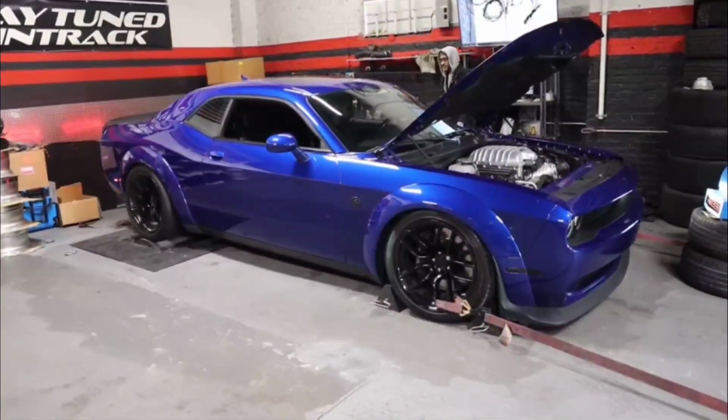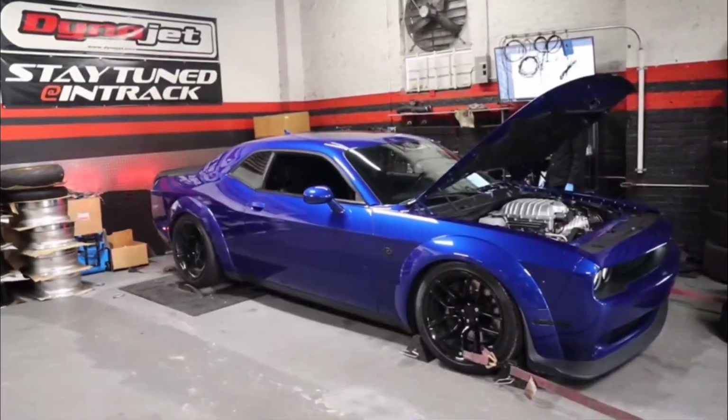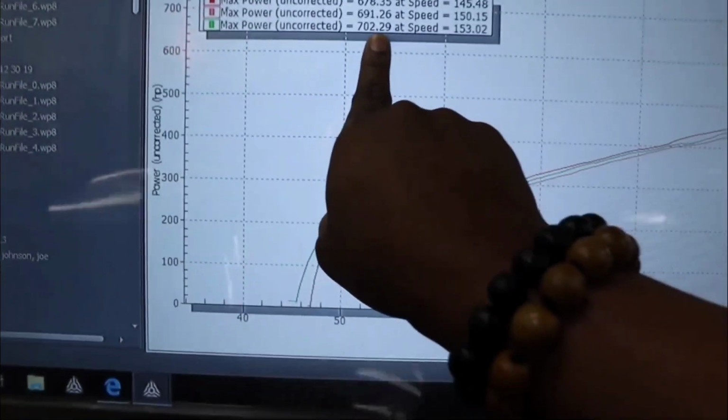My Dodge Challenger Hellcat Redeye Killmonger started out as just a stock 2019 Dodge Challenger Hellcat Redeye, and I left it there pretty much for the most part. Ran it stock as much as I wanted to, because to me, the car was plenty fast. As a matter of fact, what I wanted to find out was how much horsepower does a Hellcat Redeye make from the factory? And as you could see here, it made 702 wheel horsepower on a Dyno Jet Dyno.